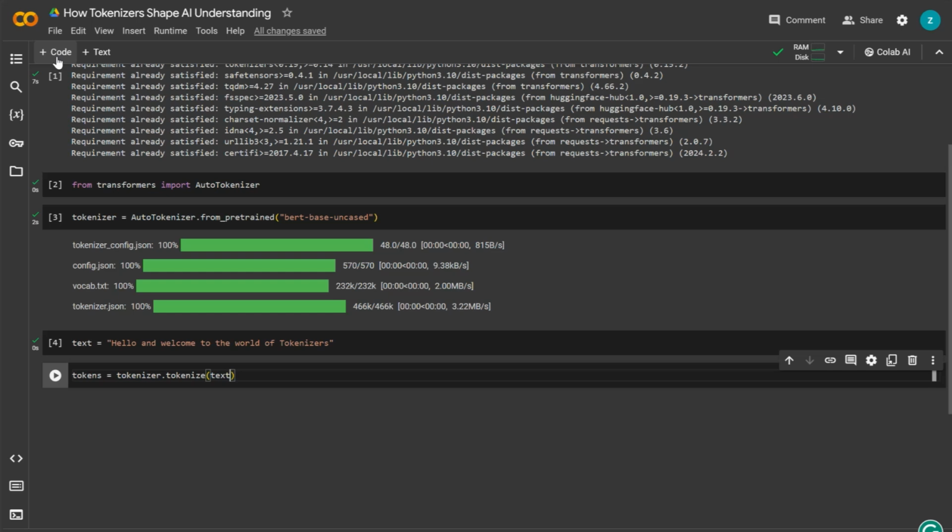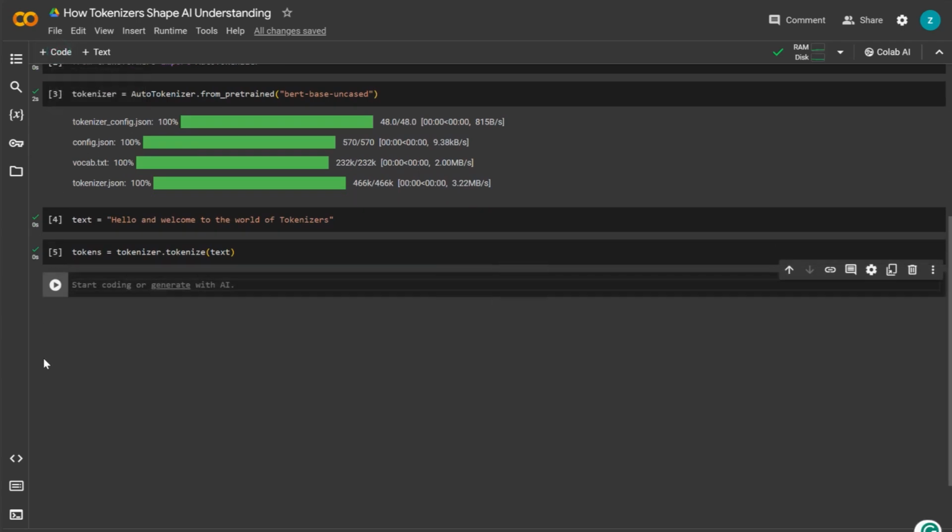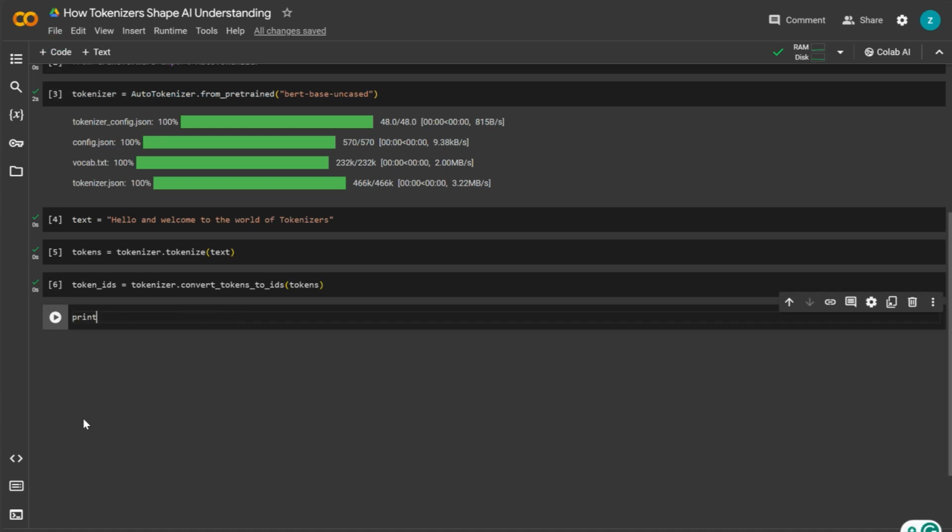So we will convert the list of tokens into a list of integers, and these integers are called token IDs. And each integer will correspond to a specific token in the tokenizer's vocabulary. So you'll see this when we look at the output. So since machine learning models don't understand text, we'll be using numbers to represent each token. So token_ids is tokenizer.convert_tokens_to_ids, and the input will be the tokens. Great. Now let's print both these values and see what comes up. I'll print tokens and token IDs.